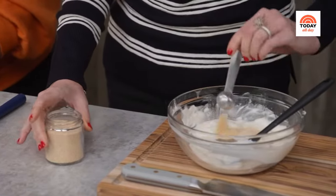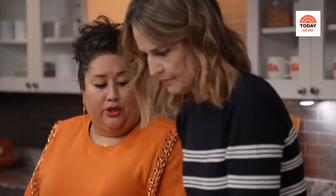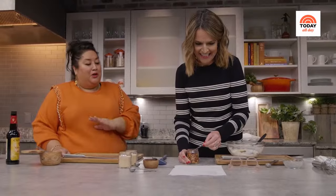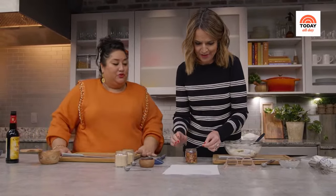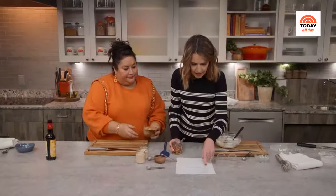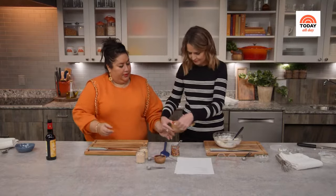Onion powder and garlic powder are those two spices in your pantry that will always get you out of trouble. If you ever need a quick marinade and you don't know, onion powder, garlic powder, salt, and olive oil do the trick. They cover all the sins. Okay, and then we have our salt. How much salt? One half teaspoon salt.